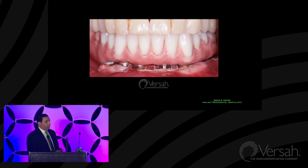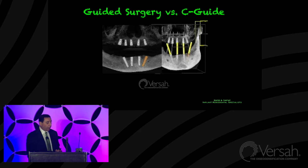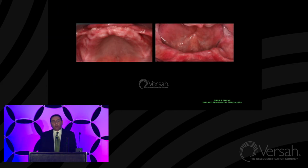What about guided surgery? I love the idea of guided surgery because it makes the surgical time so short. However, there's a lot of time in the planning, there's a lot of cost involved, versus some of the newer things that I was introduced to in the last few weeks from Versah. This patient came to us for full arch implants. Because of the size of the maxilla, we were going to end up with 5 implants instead of an all-on-4 case.